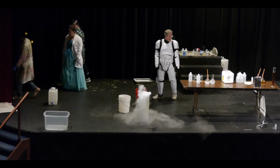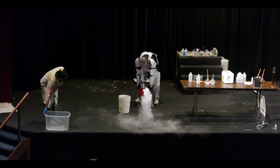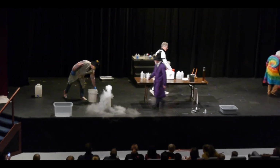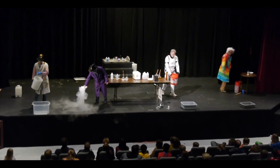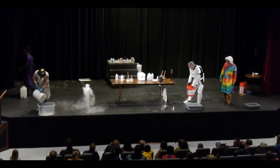Wow. I thought it might be fun to do it across here at different levels of the stage. I just love looking at clouds. I love the beauty of it. Just gorgeous. Just a beautiful, beautiful experiment.